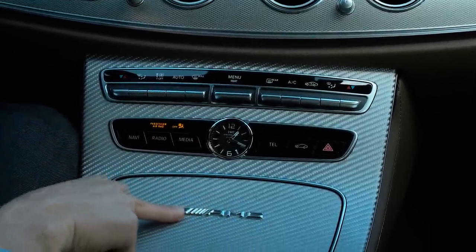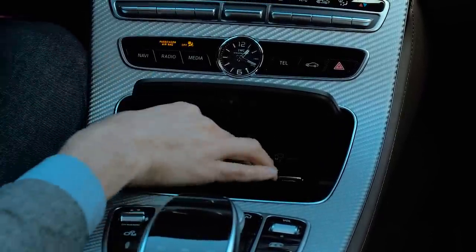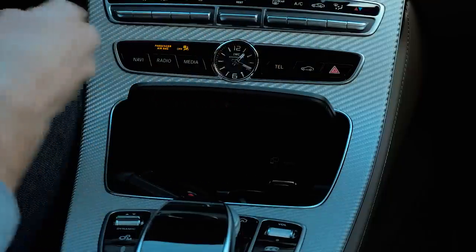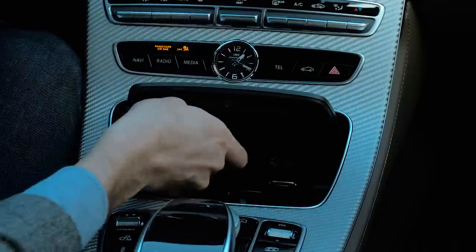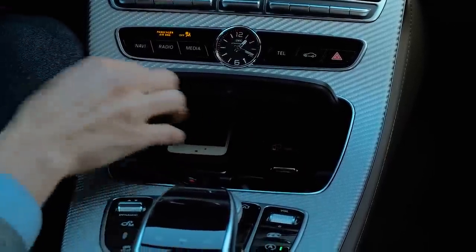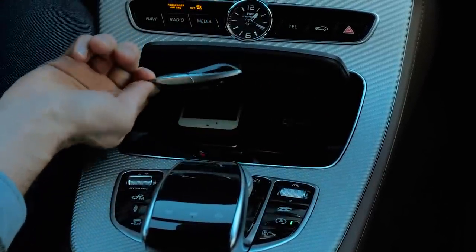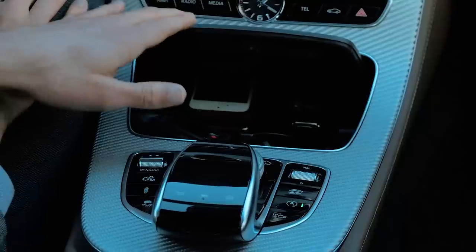Then here we also got the AMG logo, and you can flip this up and, for example, store your phone right here, or phones. This would also be the place to store your phone for the inductive charging option. Beverage holders are also placed right there. This is also the USB connection, and the key can be put right here. There's a special place for that.